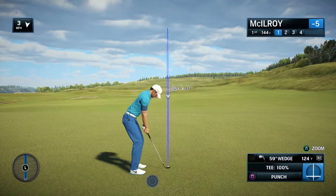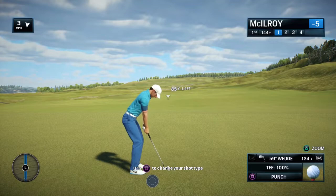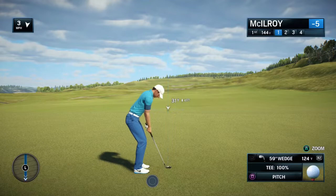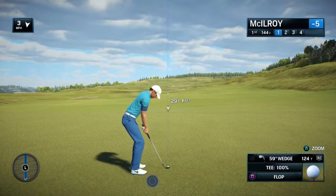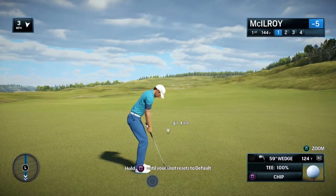A punch shot is a low shot used to get out of the trees or keep the ball under the wind. A pitch shot is useful when you get near the green. A flop shot is useful near the green when you need the ball to stop quickly. A chip shot is useful when you are right next to the green and have a lot of room to work with.